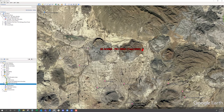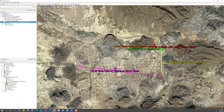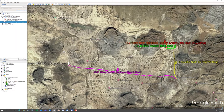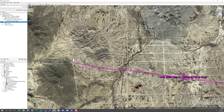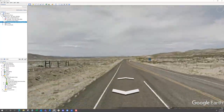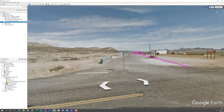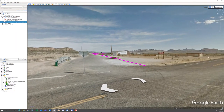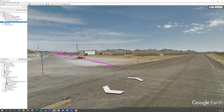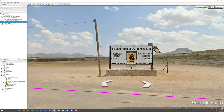To get to the property from the intersection of Highway 118 and Terlingua Ranch Road, here are your directions. I'm going to go ahead and show you what the Terlingua Ranch Road and Highway 118 intersection looks like. So here we are at the intersection of Highway 118 and Terlingua Ranch Road. There it is. You can see there's a bunch of mailboxes here. There's some storage units, and you'll see a big sign that says Terlingua Ranch right here as well.